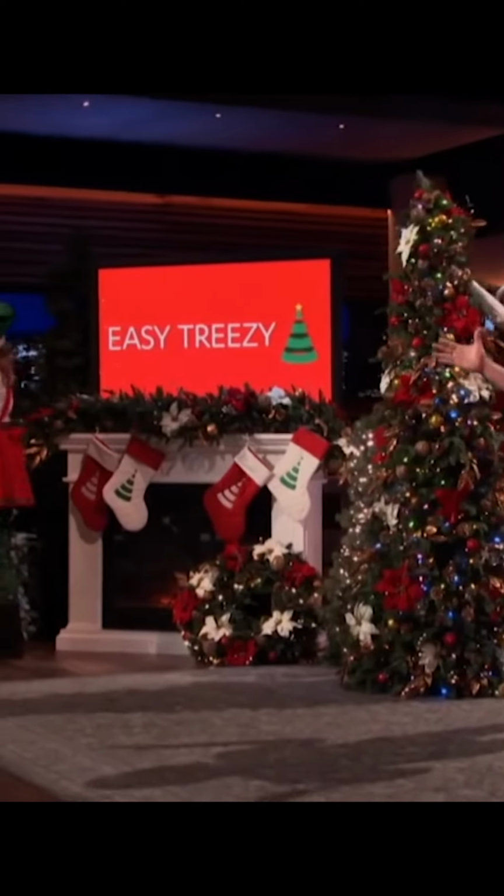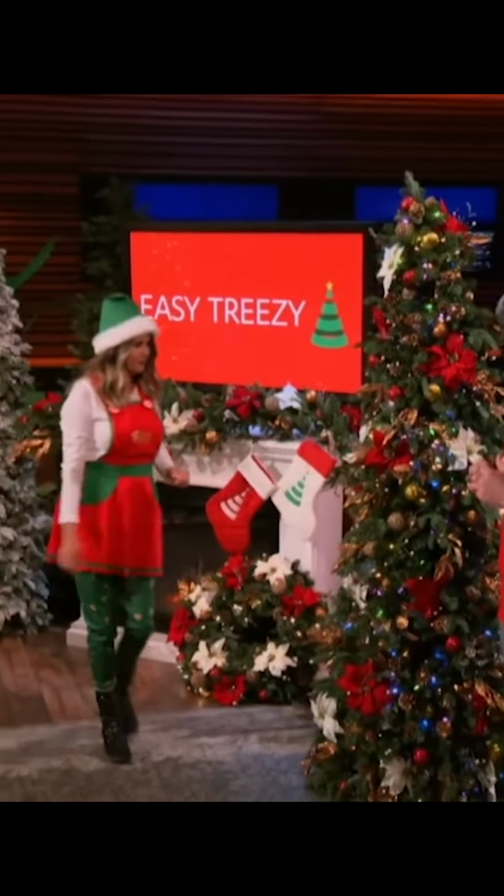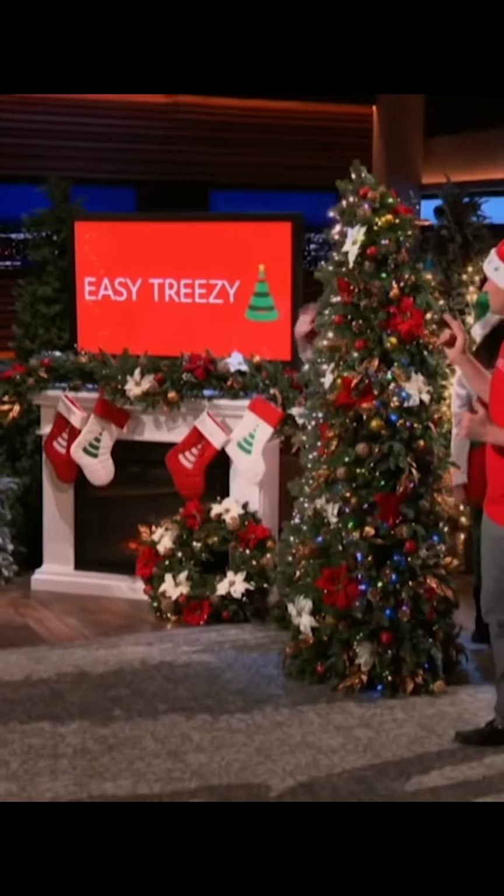Wow. Now, what's the worst part about the holidays? When they're over and we have to take everything down. Lucky for us, with Eazy Treezy, it goes down as fast as it went up and conveniently stores hung in closets, under beds, or laid on shelves thanks to our lay flat technology. Wow. Now, our tank looks like a cozy holiday home, and I haven't even had enough time to tell you how much money I want.